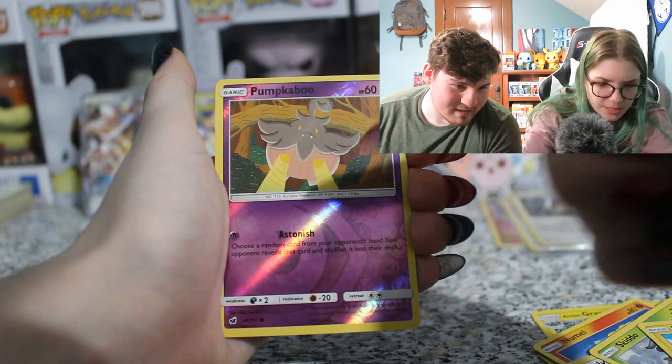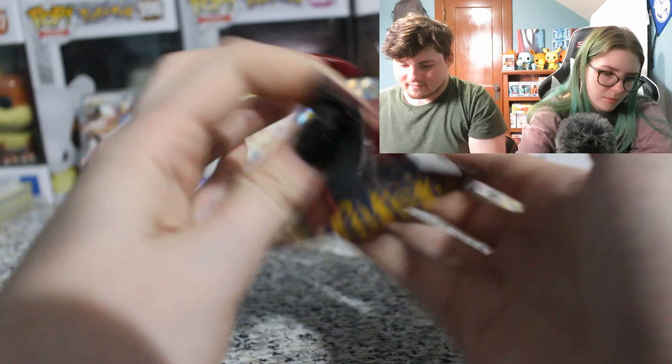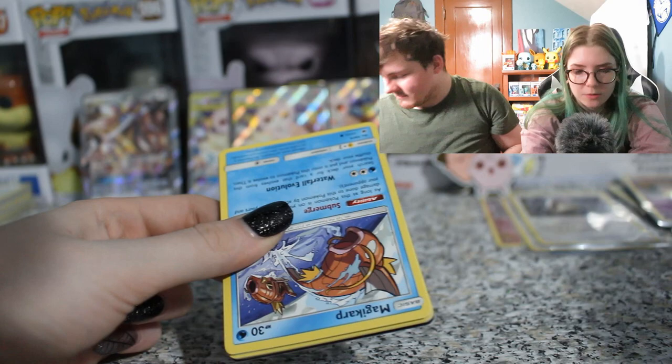Pumpkaboo. Is it like a floating jack-o'-lantern? Ooh, that one looks cool. If this one was like a holo, that'd be dope. Another Crimson Invasion. Let's see if we get anything. I'm just excited for the Burning Shadows ones. We're gonna get that Rainbow Charizard, boys. I know it.